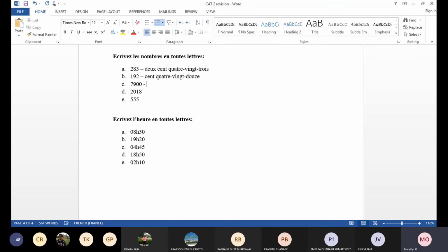Right, and here it would be sept mille neuf cents, 7,900. That's all. No hyphens here, right? It's simply 900. It stops with 900. If there is any 55 or 66, any two-digit number, I'll extend it further and write it with a hyphen. So it would be deux mille, 2000. Deux mille dix-huit, 2018, so it will be this way. 18.